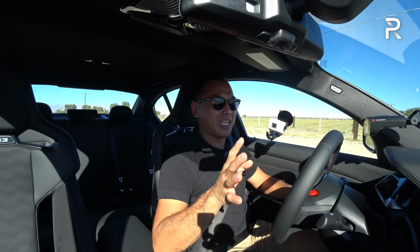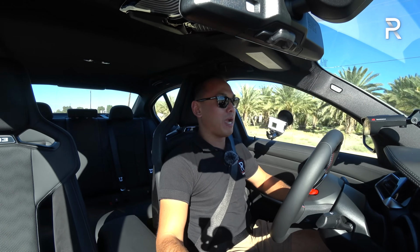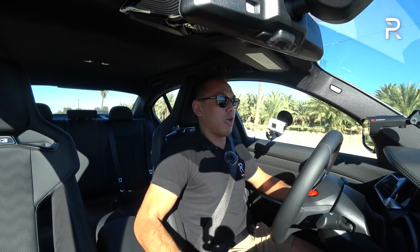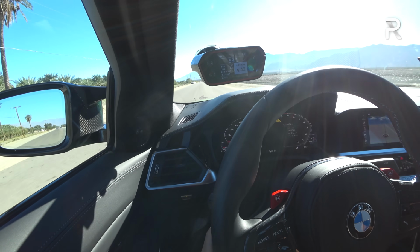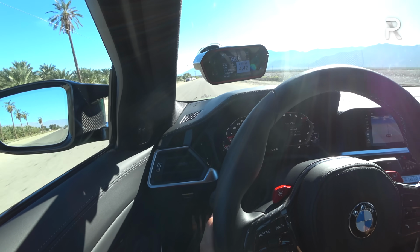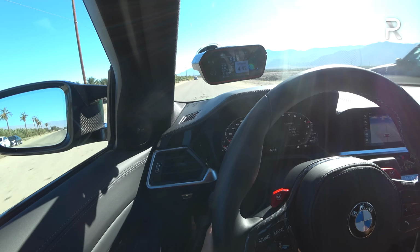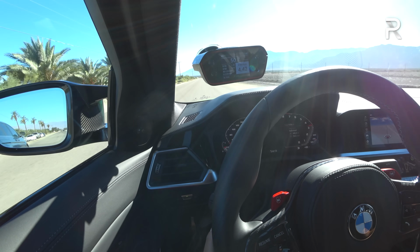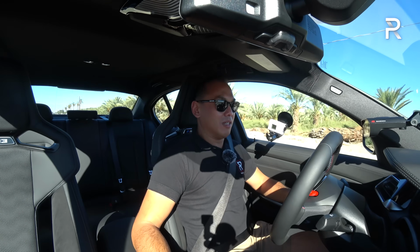It doesn't get as tail happy as I thought it would. Remember, the two-wheel drive competition also puts the power down surprisingly well like an all-wheel drive car, and this comes with active rev matching. Put my foot down here. Oh God, the manual definitely doesn't like to be rushed though, because I tried to put it into third there and I accidentally almost went into first. So kind of just keep that in mind. It doesn't like to be rushed.